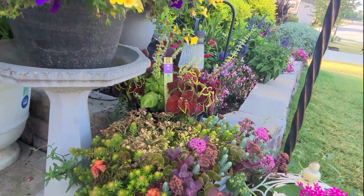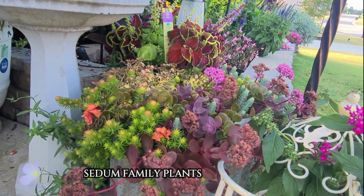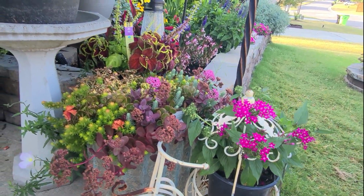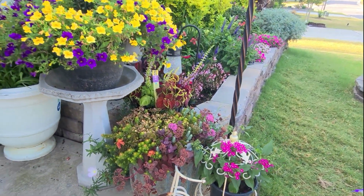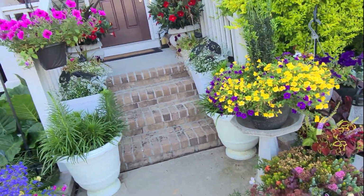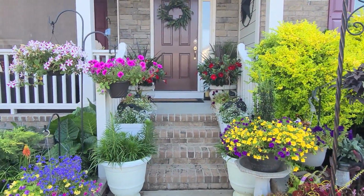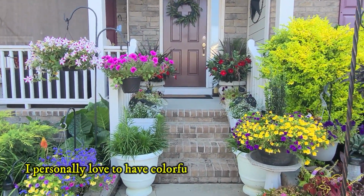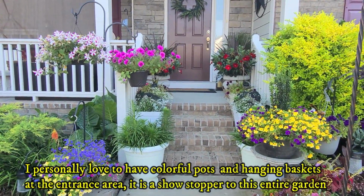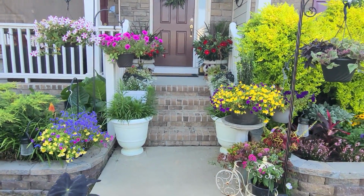And here it is all the sedum family plants, so they can survive the hot summer. And this is the pentas. So it looks really beautiful. So at the entrance I kept a lot of flowering plants in pots, so that when the bloom time is over I can move or switch to different plants. That's my idea, that's what I normally do.